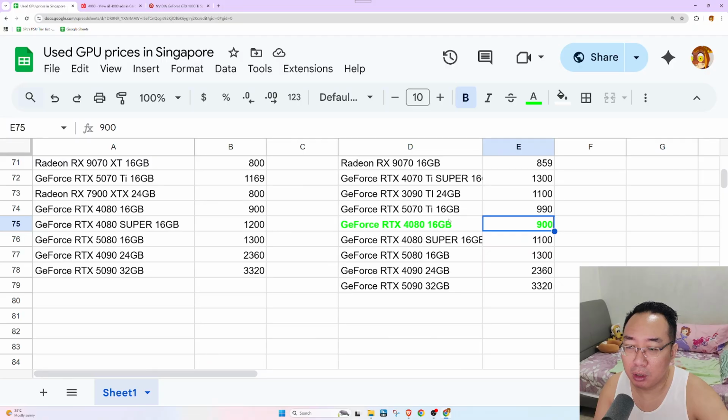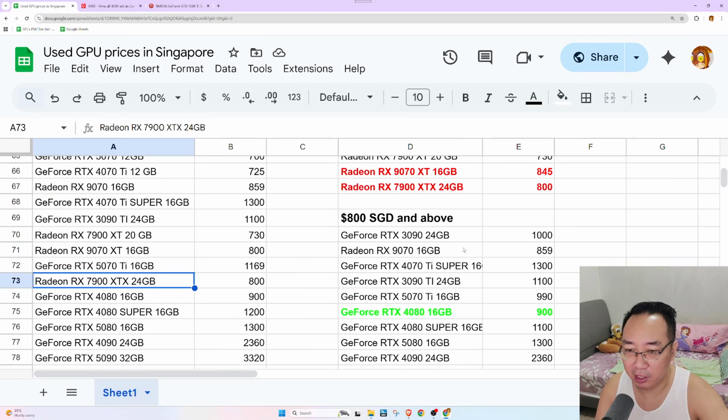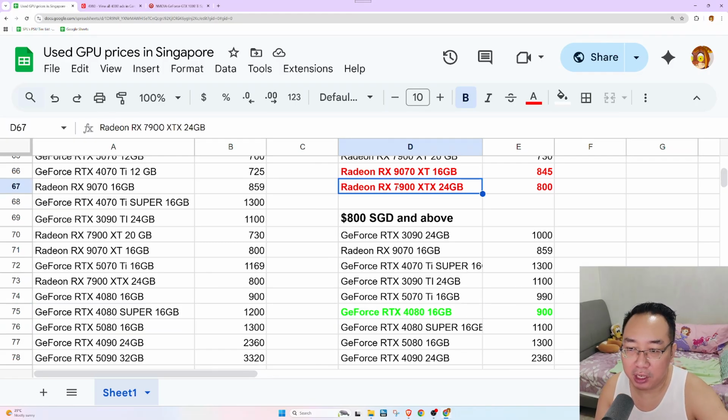So at 900 Singapore dollars, the 4080 is going to perform the same as the 7900 XTX. And you get DLSS. 16 gigabytes of VRAM should be enough. The XTX from AMD has 24 gigabytes of VRAM, so you will never run out of VRAM with that card.